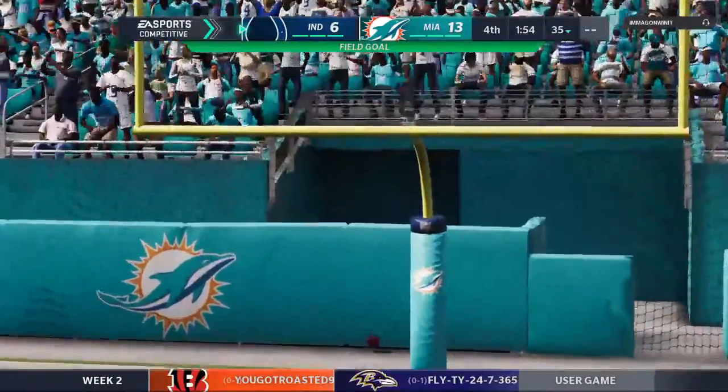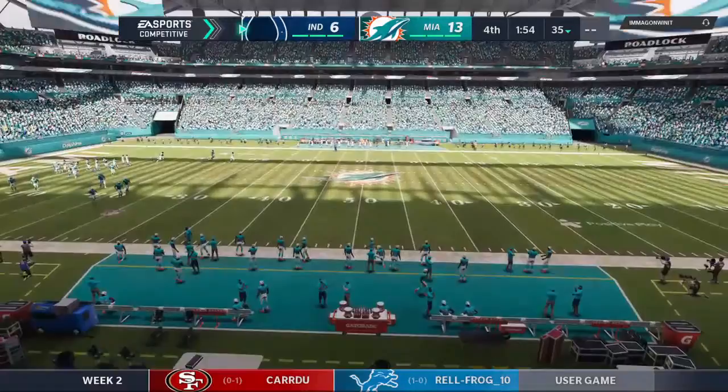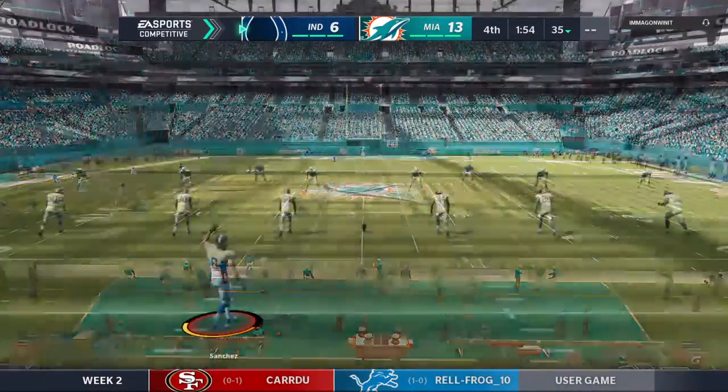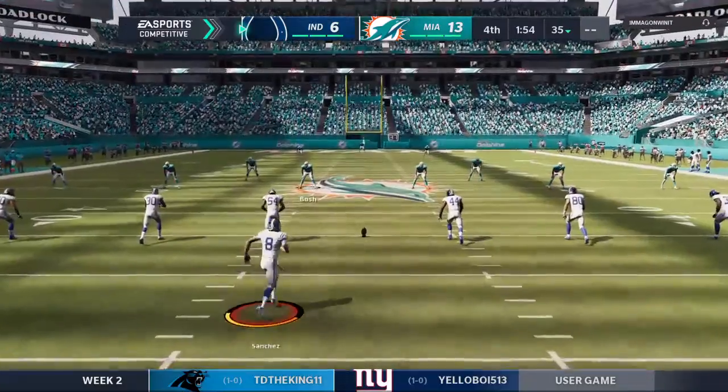Blankenship's kick is good. And they will cut the lead back down to a touchdown now at 13-6. So you knew one way or another that they needed the 2 scores. They get the easy one out of the way. Now they'll get the ball back, hopefully.